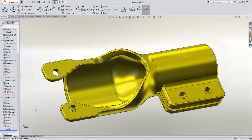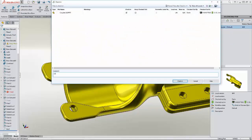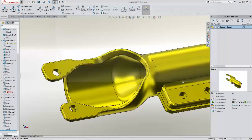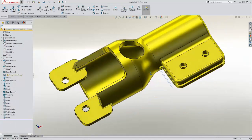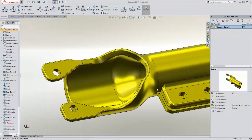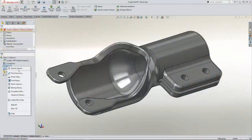A functional part can be pretty too. A quick check-in to SolidWorks PDM, and the history of this part's evolution is captured. If this idea doesn't pan out, I can easily go back to any previous version. The part looks better, but now I have serious concerns about the strength.